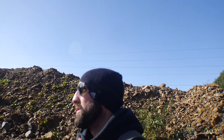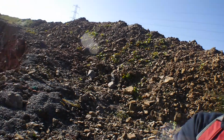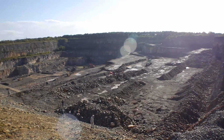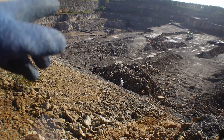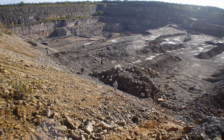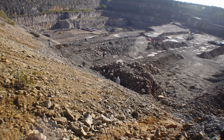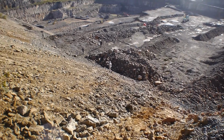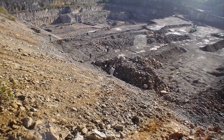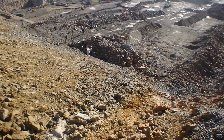Episode about our time. So today we've come to what we believe is a disused quarry. You can see we've got Ricky, and we've got Glenn and Henry back with us today. So let's make our way down.